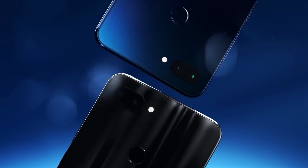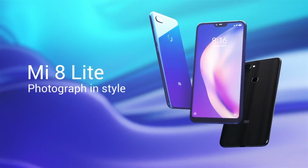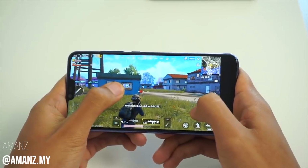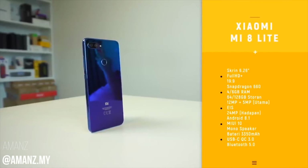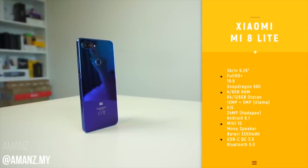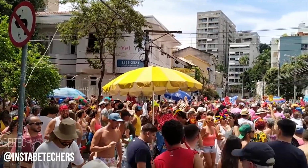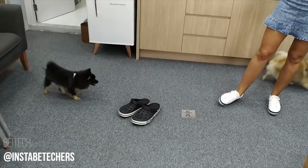Mi 8 Light gets a very good 24 megapixel front-facing camera, and the rest of hardware is also quite good for a mid-range device. The difference between its screen and displays of some $700 phones is not very obvious. Xiaomi Mi 8 Light can make content look rich and natural. It has a Snapdragon 660 processor, an octa-core chipset with Kryo 260 cores, and Adreno 512 GPU. This is much more powerful than the CPUs of the Moto 1, Nokia 7.1 or even Samsung Galaxy A7.